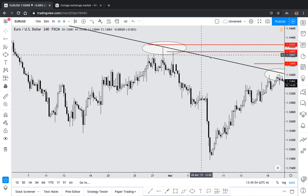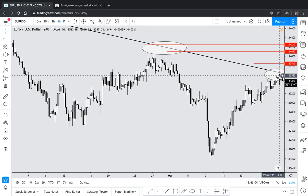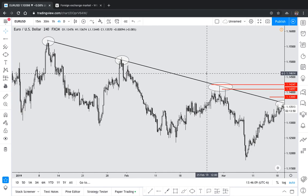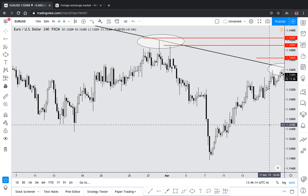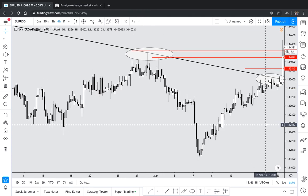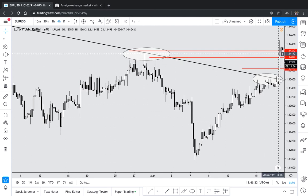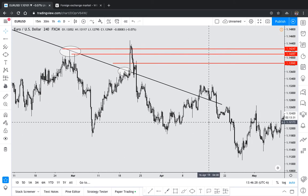Just realize this trend line is so obvious. Do you really think that the big banks don't see that, or they didn't create it? They're very aware that there are a lot of retail sellers at this point because of this very obvious trend line. And so what happens is when you get enough sellers, the banks get to notice that and they know where your stop loss is. And so what they do is they push the market towards those stop losses. They take out all the sellers and then absolutely reverse the market.